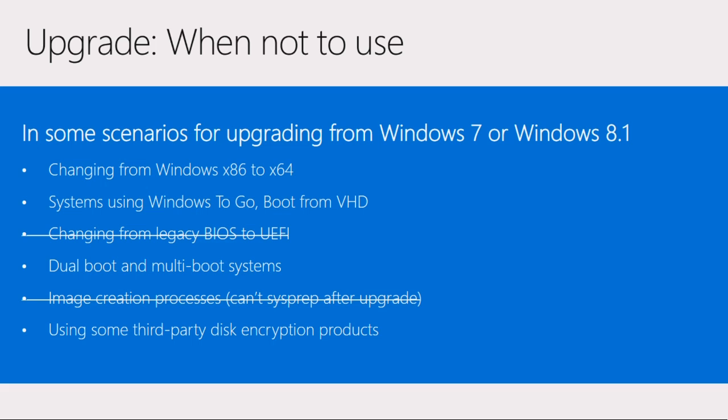So as a result of that, we can scratch that one from the list. If you do want to go from BIOS to UEFI so that you can take advantage of Secure Boot and other Windows 10 security capabilities tied to UEFI, you can do that now.